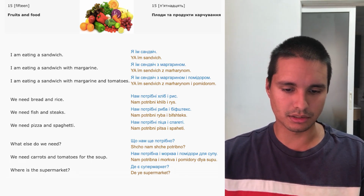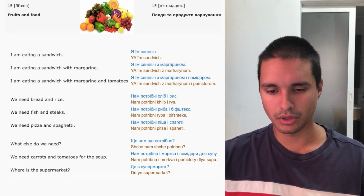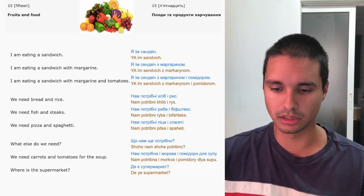We need carrots and tomatoes for the soup. Нам потрібна і морква, і помідори для супу.